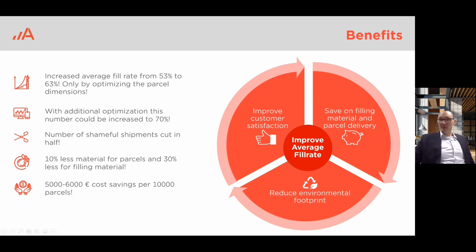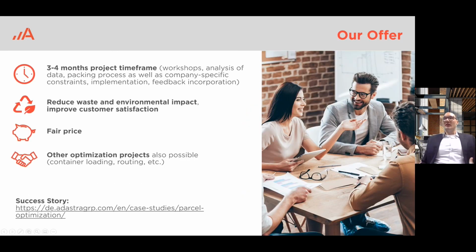So if you now think, well, that's interesting, I want to do something similar, our offer is that we come to you, we do some workshops, we analyze your specific constraints and your packing process, and do the implementation and incorporate your feedback approximately over the course of 3 to 4 months. With that, you can not only save costs, but also reduce waste, improve your environmental footprint, and improve customer satisfaction.